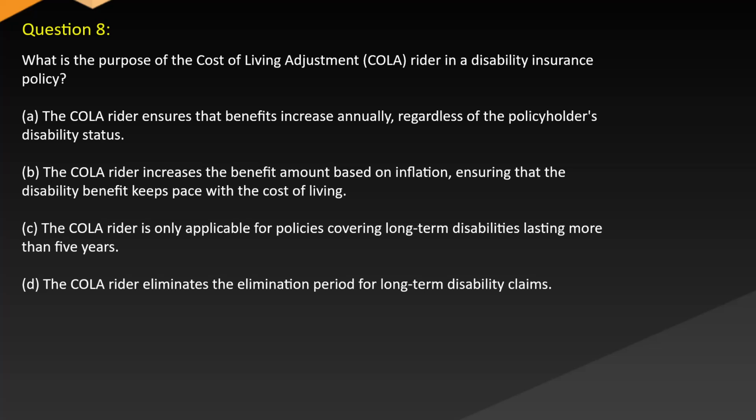Question 8. What is the purpose of the cost of living adjustment (COLA) rider in a disability insurance policy? A. A COLA rider ensures that benefits increase annually regardless of the policyholder's disability status. B. The COLA rider increases the benefit amount based on inflation, ensuring that the disability benefit keeps pace with the cost of living. C. The COLA rider is only applicable for policies covering long-term disabilities lasting more than 5 years. D. The COLA rider eliminates the elimination period for long-term disability claims.